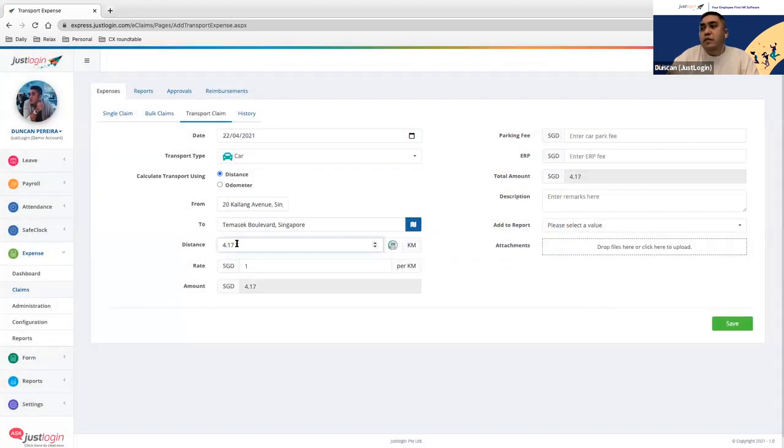And you also have the ability, or as an administrator, you can allow your users to edit the distance that they took. You will also be able to set your rates per kilometer, and it will automatically do the calculation for you here. If you had any parking fees, you can key in here. If you had an ERP charge, you can key in here. It does a calculation for you. And of course, if you need to attach any related receipts, you can do this as well.